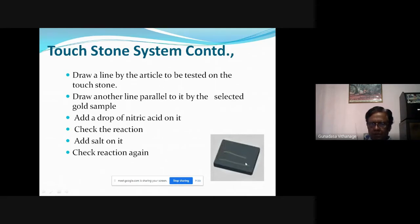Usually we don't use the sample, we use only the article. You get the article, then draw several lines here and there from several places on the article. Thereafter, add a drop of acid. By adding acid only, you can say whether this is gold or not. If it is immediately dissolved in the acid, then it is not gold. If the line appears after adding nitric acid and is not dissolved, therefore you can decide it may be gold.